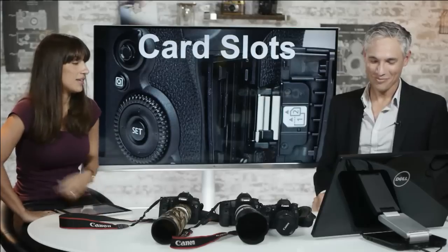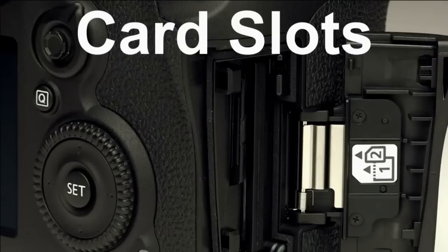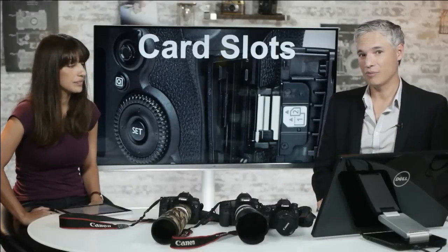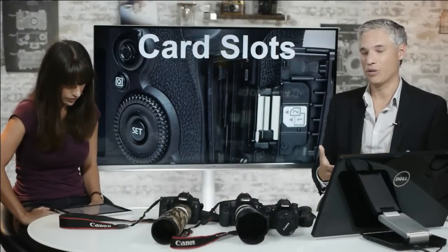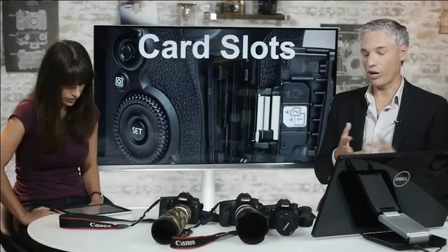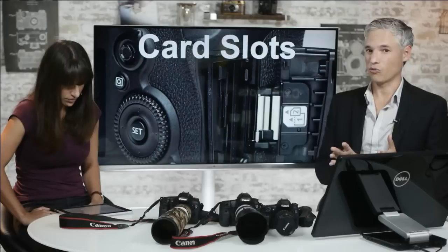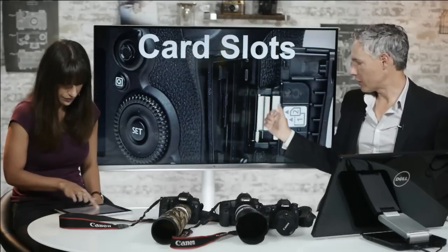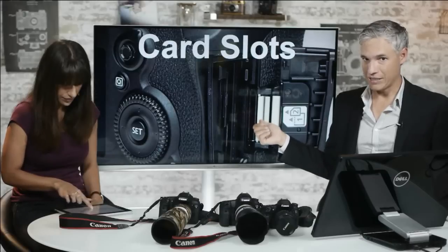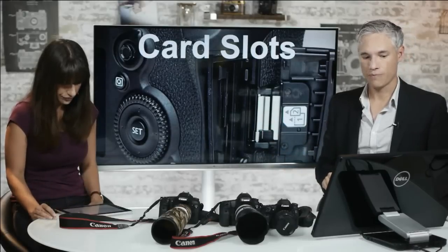Yeah. Okay. It has 2 card slots, an SD card and a CF card. The previous 7D only had a single CF card. We love having 2 slots because, for one, if you fill up one card, it will automatically go to the next one. So it's a great backup. But 2, you can write to both cards simultaneously so you don't lose your shots. That's not necessarily the best way to go for wildlife and sports because that will slow everything down. The CF card is much faster than the SD card. So for sports and wildlife, you're probably going to be using that CF card more than the SD card.